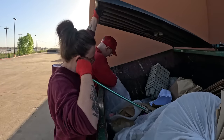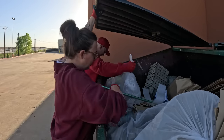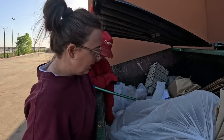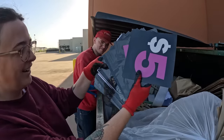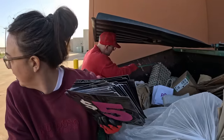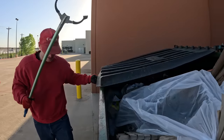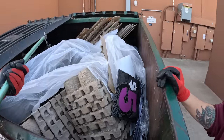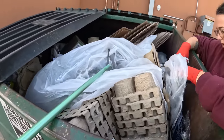Oh my gosh, there's so many of them. Of the signs? Yes! Man, this is a lot of plastic. See? Oh, wow. Here, maybe hold this and I'll dig a bit. Oh, look, there's some little tiny ones. We might want to take some small ones. Those might even be more useful.